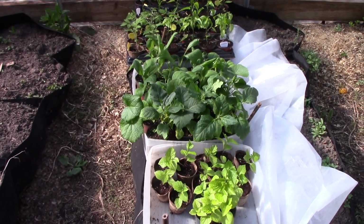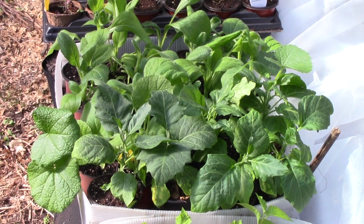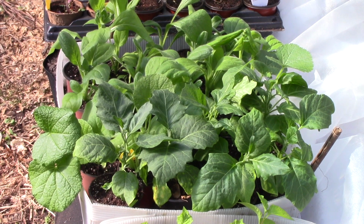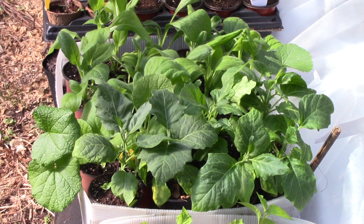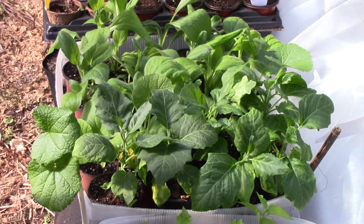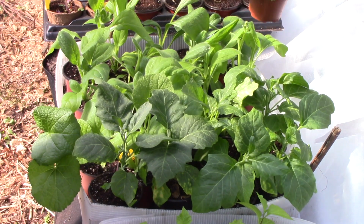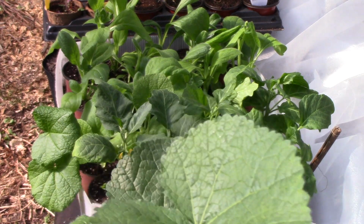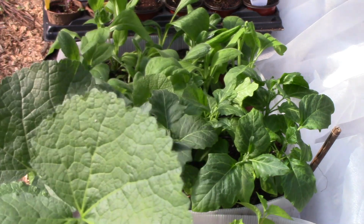And right here, those are hollyhocks, eggplant, and the black-eyed Susans. I'll lift a couple of them out and show you what they look like. Hollyhocks are much larger than the ones that I'm just starting from seed in here, but it doesn't make any difference because they won't bloom this year anyway.